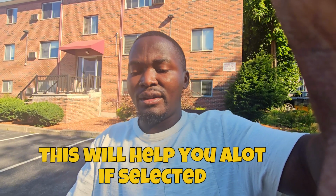Another thing you have to understand is to know the documents. Which documents are needed? You first think about which documents are needed. Documents like passport, police letter, any travel history. Then you go towards birth certificates, education certificate, vaccination cards.